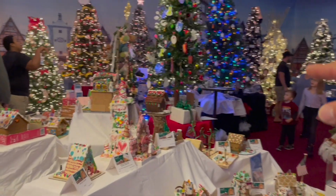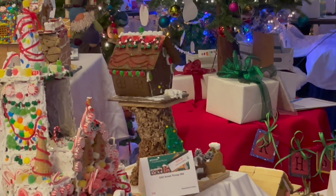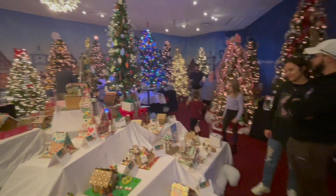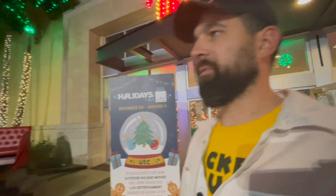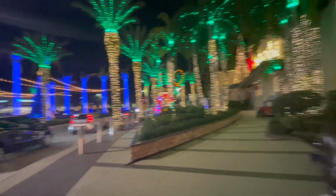Look at this one. Oh, it's gorgeous. That one is beautiful. That is a snowy, snowy tree. This one is up to $250. That's worth that all day. Yeah, that is for sure. The tree alone. I don't think I've ever seen a tree that covered in snow. Very flocked.